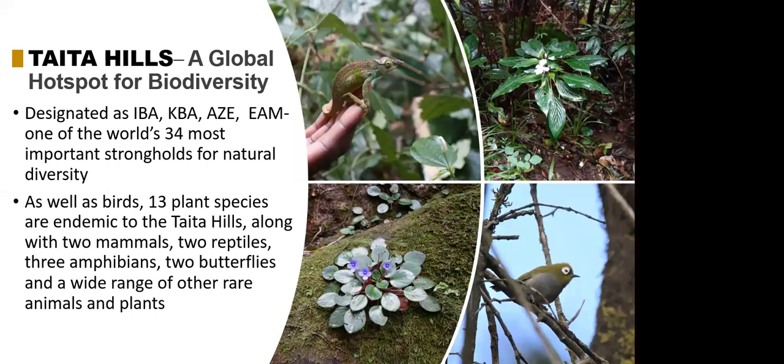So moving into the Taita Hills, these are a critical and globally diverse hotspot in our country. It's a site which is designated as a key biodiversity area and an Alliance for Zero Extinction site. Globally, it is one of the most important among 34 important strongholds for natural diversity. It's a center for endemism with a high density of endemic species among the Eastern Afromontane hotspot, with 13 plant species endemic to the site, alongside 2 mammal species, reptiles, amphibians, butterflies, and not forgetting these 2 iconic bird species that we find within the Taita Hills.